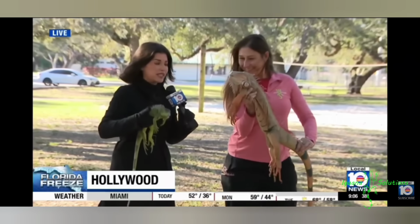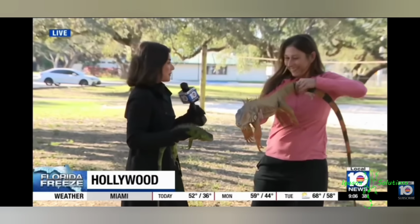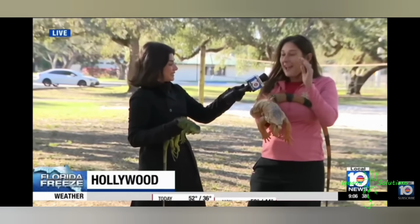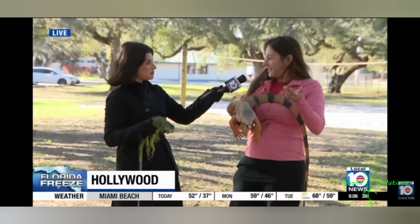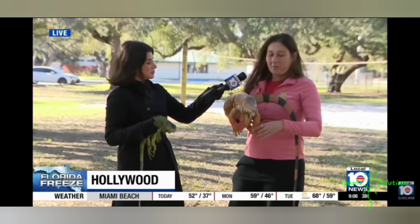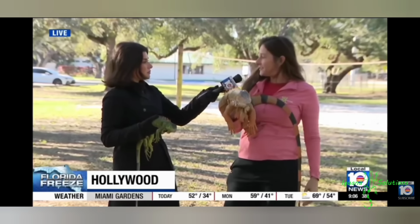I've been nervous even holding this one, and I did pick that one up just a couple of minutes ago. I thought they were going to wake up. Yeah, they're not waking up yet. We had one moving slightly a minute ago. He was sitting in the sun, so he's getting to heat up a little quicker. But they still have a few more hours that we're going to be able to run around and pick up iguanas like Easter eggs off the ground.